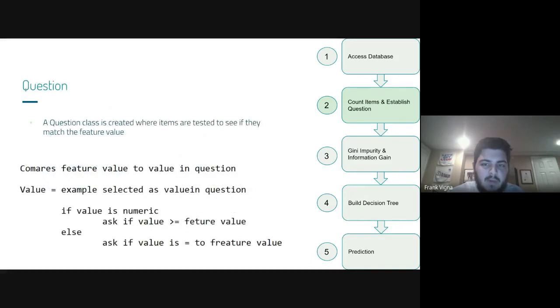Next, we need to establish a question. So this question will compare a feature value that's selected previously to a feature value that's selected in the actual question. And it'll ask if it's numeric and if it's greater than or equal to the actual value that's selected to determine where it needs to be placed. And then it'll also ask if it's equal depending on if it is numeric or isn't.